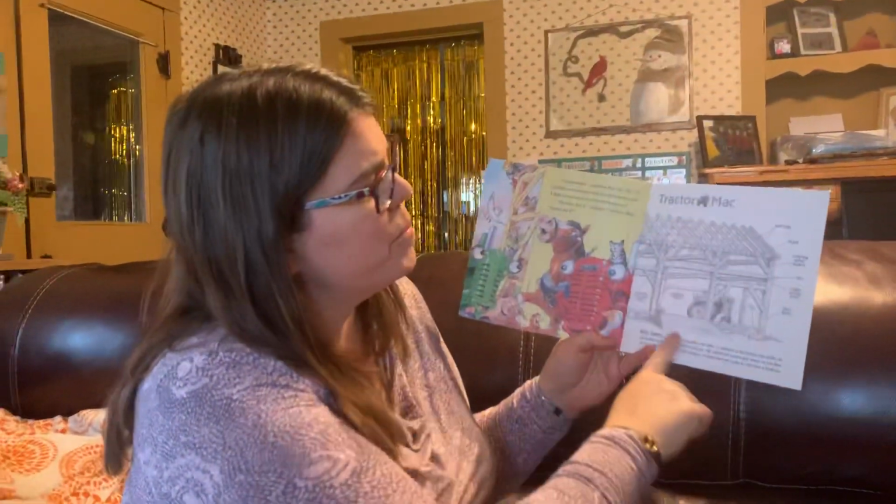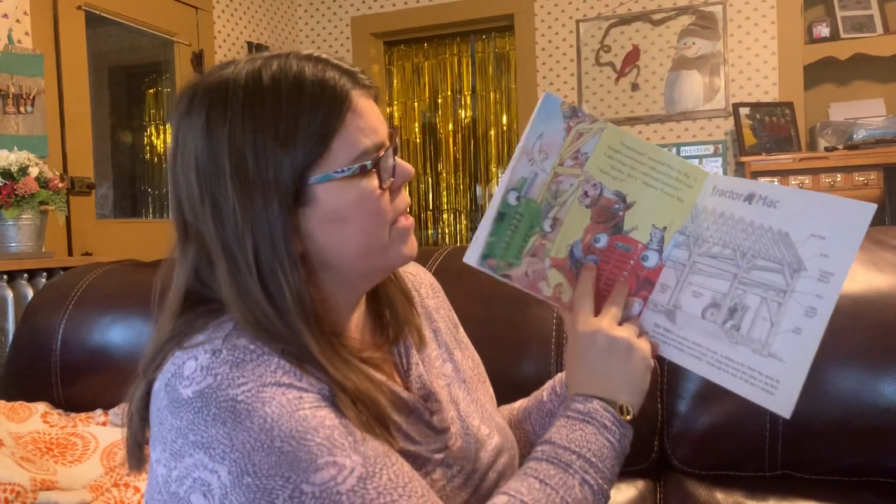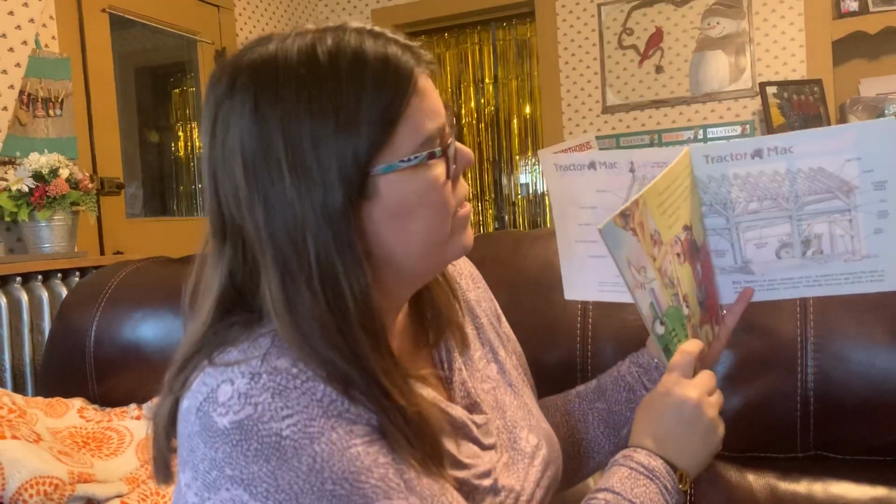Here it talks about more parts of the barn. Now if we go like this, look, there's the whole barn.